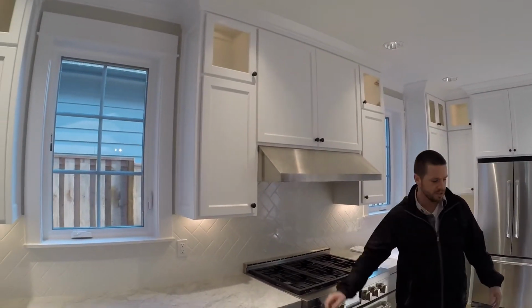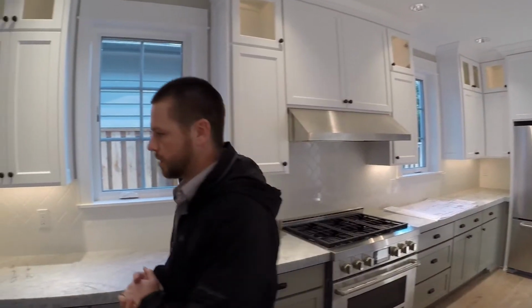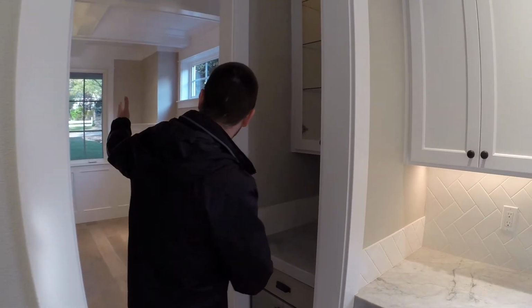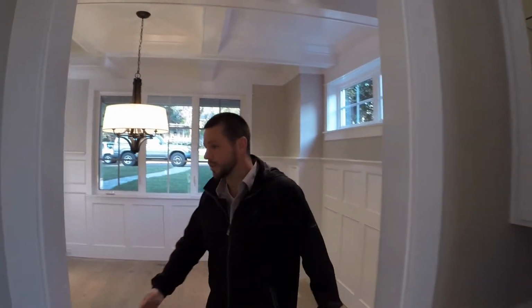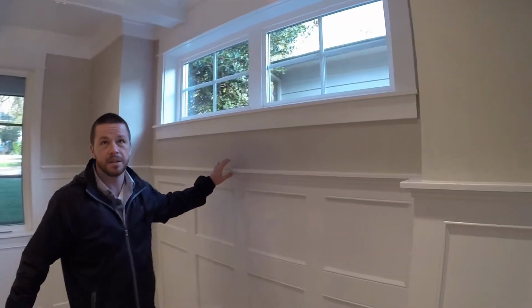We did a nice range, nice sink, great high-end appliances, and then we even did a little butler's pantry as you kind of go through here into your dining room, which is a nice area too. You can probably look at this. In the dining room, we do wainscoting everywhere. This really dresses up your houses. And then we did box beam ceilings, of course.